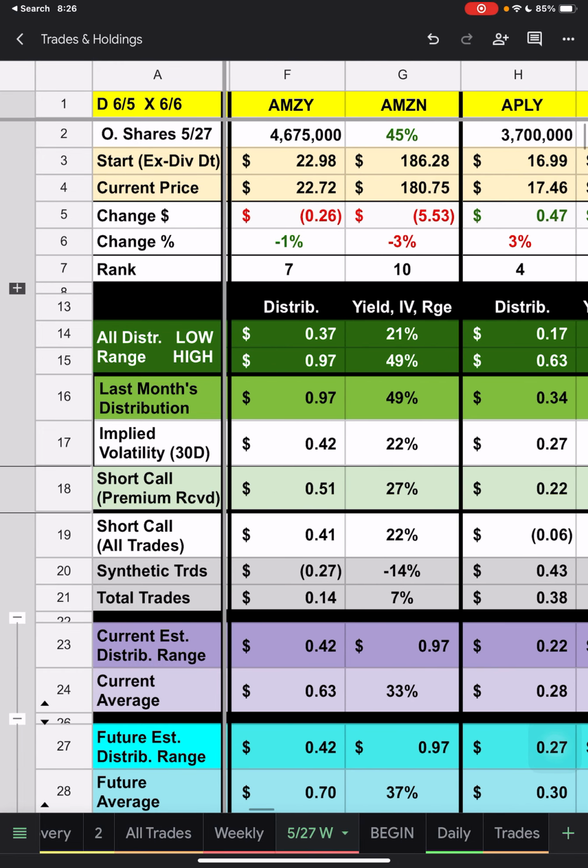All right, so if we move on to AMZ, oh my goodness. AMZ's outstanding shares since the last declaration date have increased by 45%. That means previously it was like 2 million something, and now we're at 4 million something. So that's just crazy. You might see that on brand new funds, but we don't necessarily see a percentage increase like that on established funds. So we'll pay attention to this as we go to see what the other ones look like. But anyway, AMZ here has gone down 1% since the last ex-dividend date, and Amazon has gone down 3%.